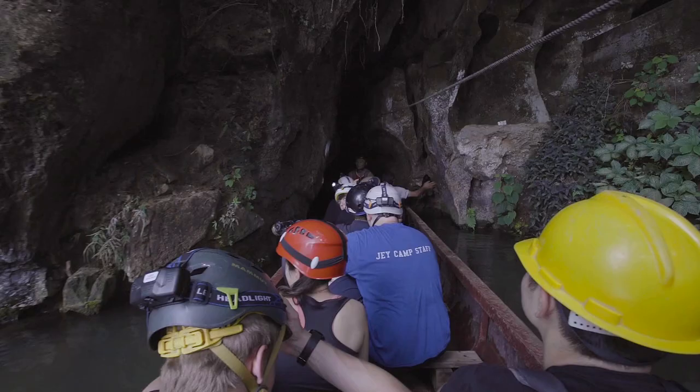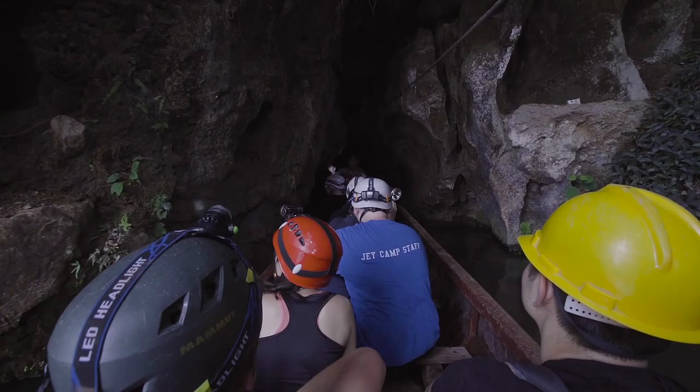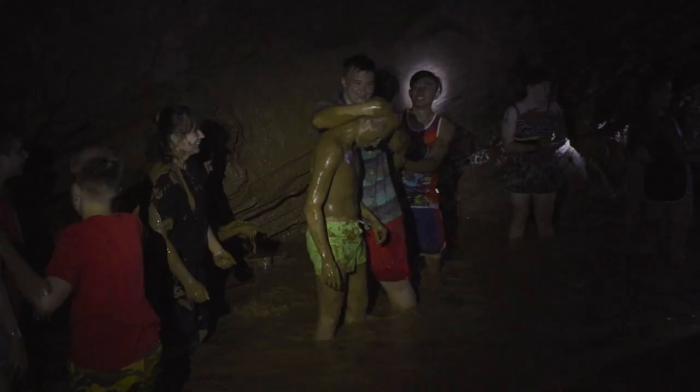Next on the list is Moonwater Cave. This place is a few kilometers south of Moon Hill. You do need to hire a guide for this, but it's not a touristy cave. It's very natural. You enter by a boat, and there's many underground rivers inside, and finally at the end, there's a mud bath, which I think is the coolest part.